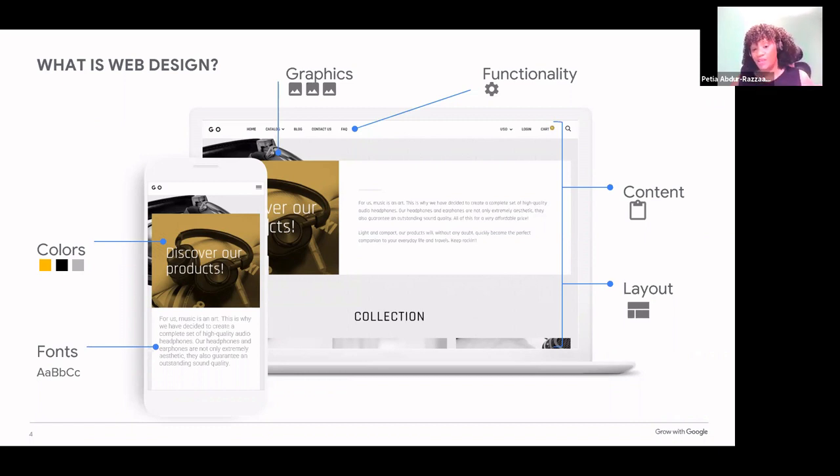And so even if you make the investment of having someone else build the website for you, you should be able to make simple updates like text changes, swapping out inventory, your product photos, and that sort of thing. You should be able to learn to do that yourself.